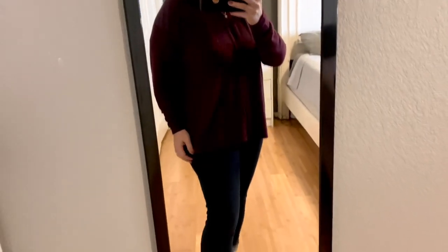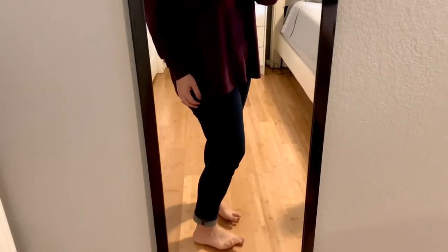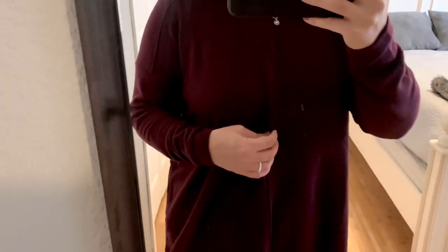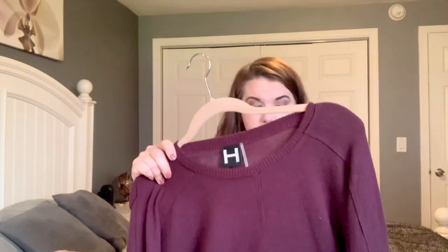I liked it because it had a really fitted sleeve. It had this detail in the front with this exposed stitching, and then it also had these cutouts on the side, which I liked. This is very soft, and I liked that it was in this deep purple color. I would pair this with a pair of jeans or a pair of leggings.